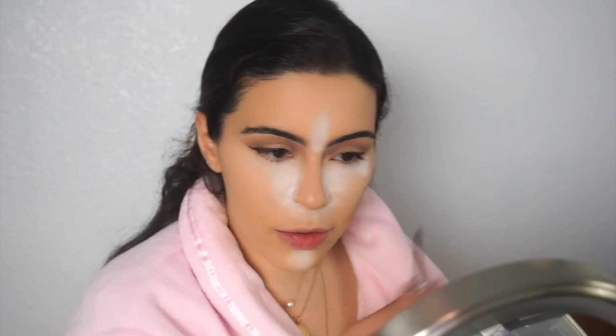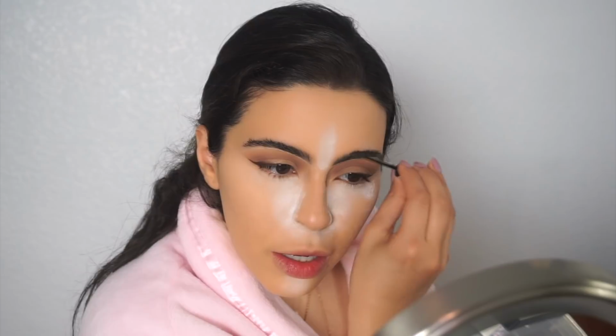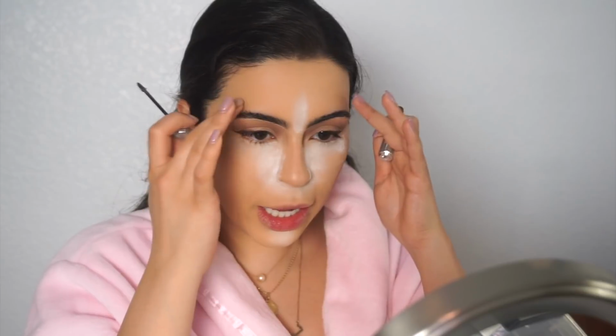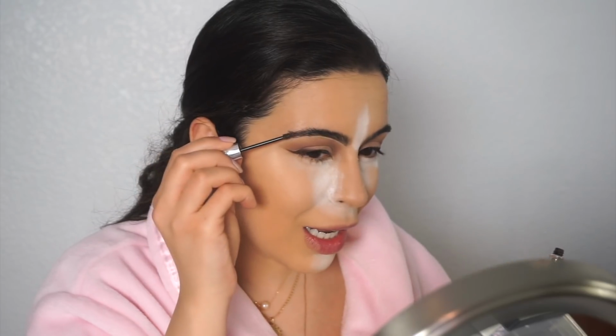I'm just gonna grab some brow gel. This is the Benefit Gimme Brow in number 3. And I'm just gonna start shaping my eyebrows and kind of flicking them out. I know Kylie's eyebrows might not be exactly like mine, but I like mine just a little bit fluffy, not much.